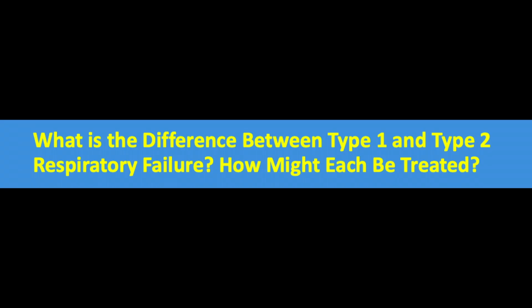The last question that we're going to cover is going to be on the respiratory field of physiotherapy. What is the difference between type 1 and type 2 respiratory failure? How might each be treated? So you want to talk about how type 1 respiratory failure is where the PaO2 is low, but with normal levels of PaCO2. When I say PaO2, I mean blood oxygen. When I say PaCO2, I mean carbon dioxide in the blood.